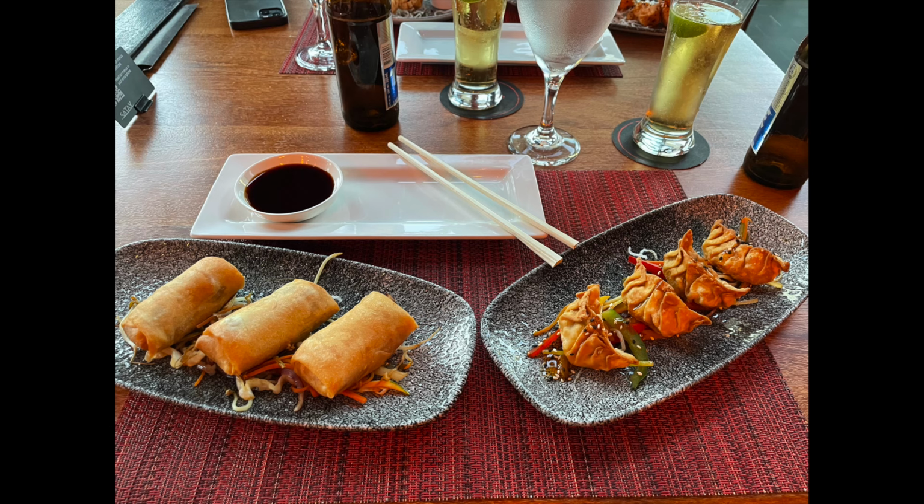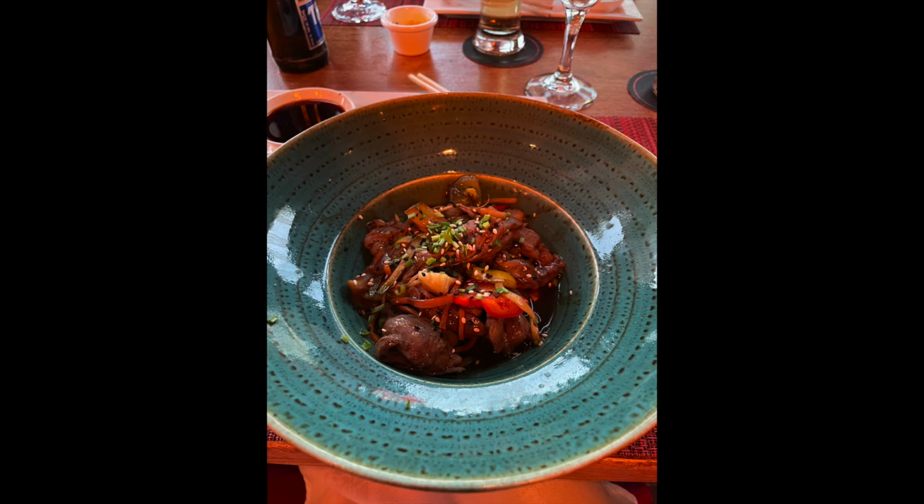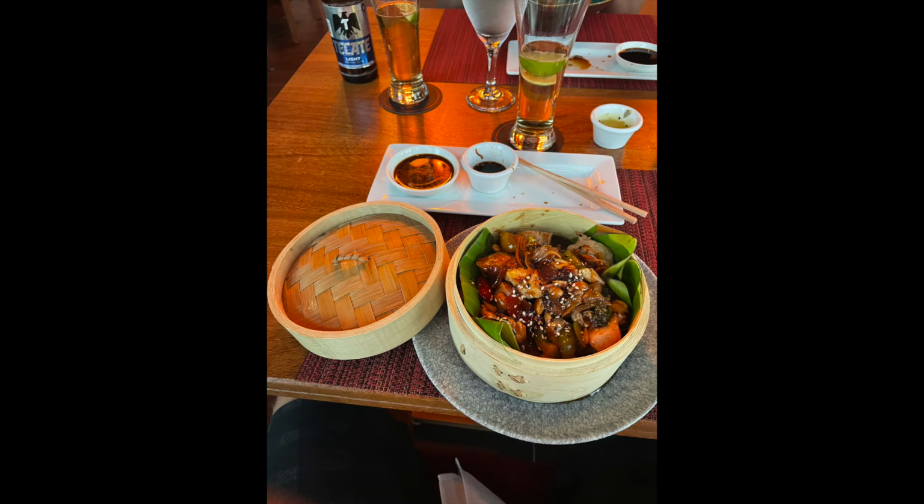All right, next up is our dinner at Sabor, their Asian restaurant. So these were our appetizers. Both were really good. My husband got this Japanese fried chicken that he really enjoyed, thought it was super unique. For our entrees, I got a beef bowl and he got kung pao chicken. Both were really good. And then my husband got this fried ice cream for dessert.